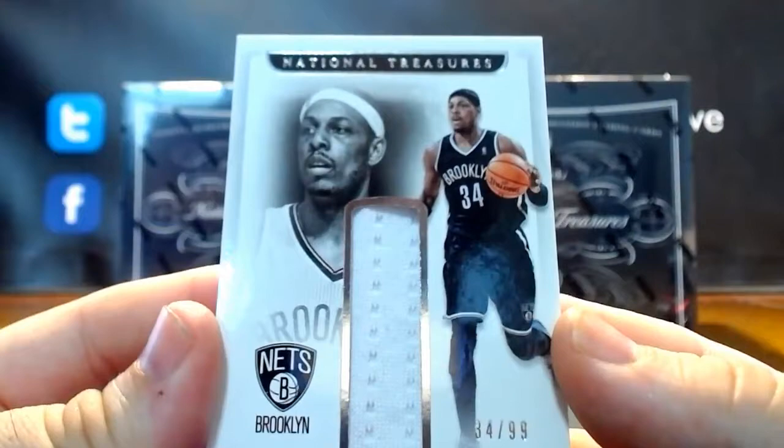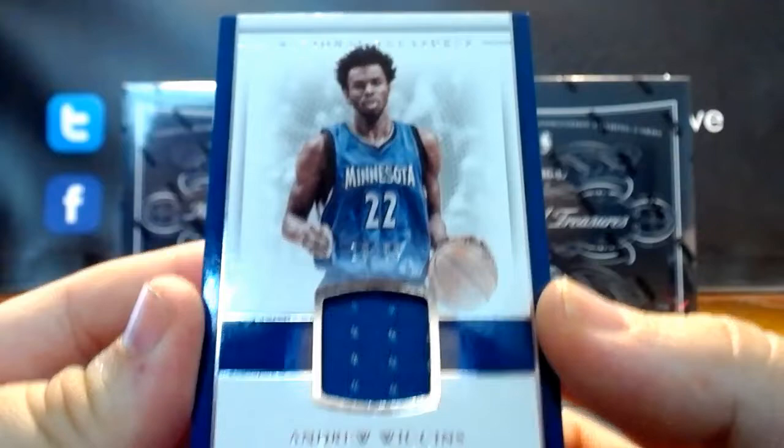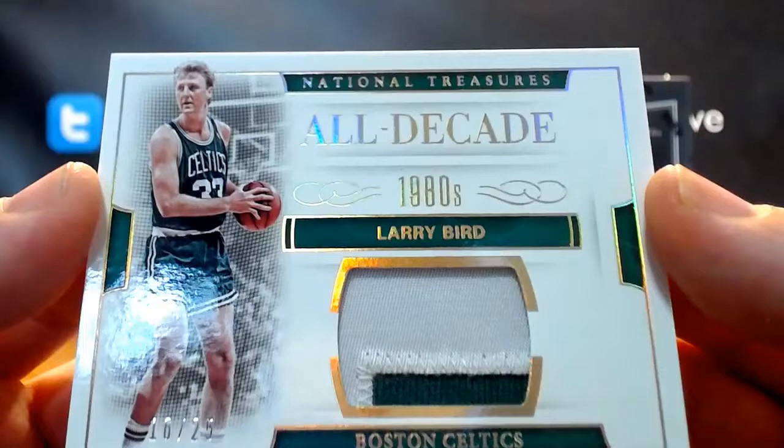Again, another Relic card here. Paul Pierce for the Nets out of 99. For the Timberwolves, out of 99, Andrew Wiggins. Out of 25, two-color patch for the Celtics, Larry Bird, all-decade from the 80s. I see some autos coming up.